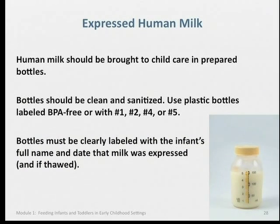Each prepared bottle must be clearly labeled with the infant's full name and the date that the milk was expressed. If the human milk was previously frozen, the label should also indicate the date the milk was thawed. Train the family to use labels that do not come off easily with water or during handling. Labels should be printed with ink that will not smudge or wash off easily. As a safeguard, parents may also write their child's name directly on the plastic bottle with a permanent marker. This practice will identify the bottle in case the label comes off.